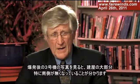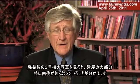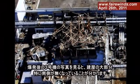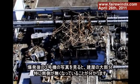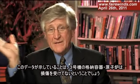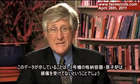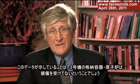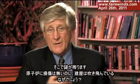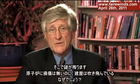The other things are that the photographs of Unit 3 after the explosion indicate that a large portion of the building is missing, especially on the south side. But yet the infrared picture of the same building shows a heat source still on the south side. Well, last but not least is that the data indicates that the containment itself and the reactor itself on Unit 3 remain intact. So we've got a mystery here. We've got a reactor and a containment intact, but we know the building was blown to smithereens.